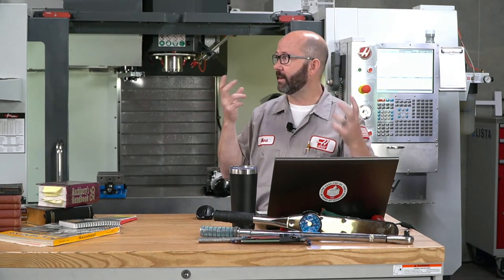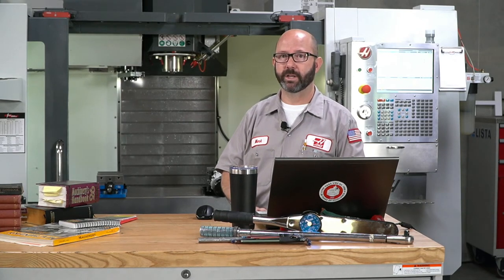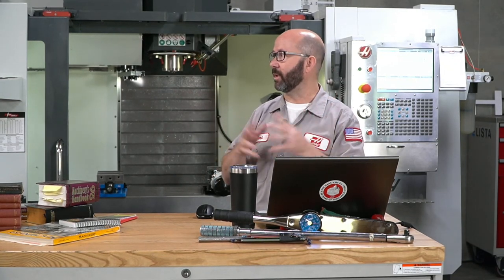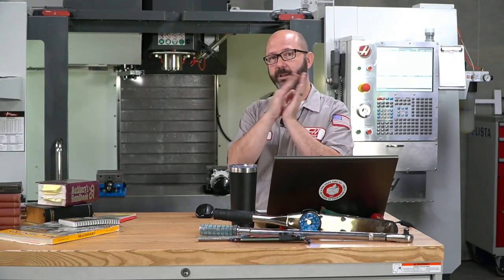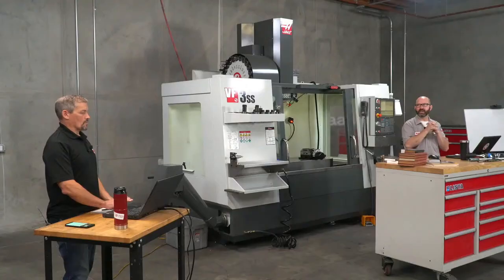But there's all kinds of clever little nomenclature things going on with inserts that we can trip over. Can you put this CCMT in a CNMG holder? No, you can't. But there are so many different varieties, and it's a pretty well laid out system. The ISO and the ANSI, the inch and the metric conversions, are all pretty straightforward. So that would make a great video.